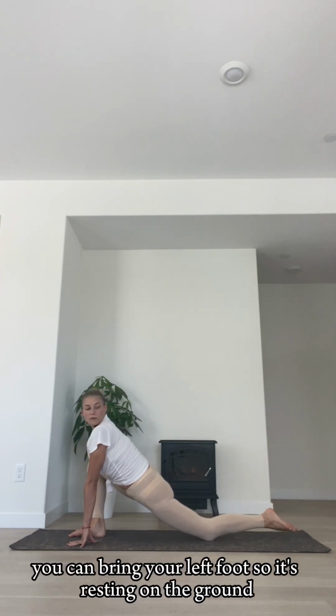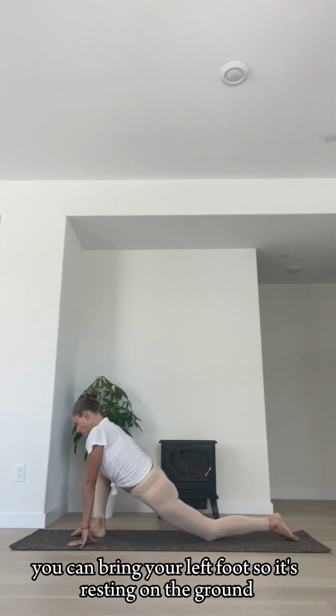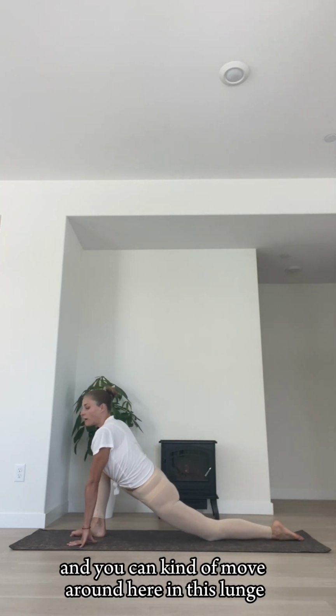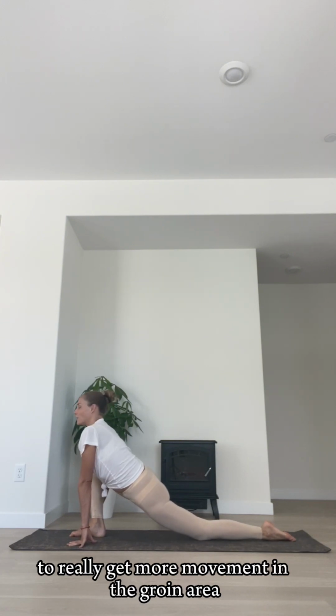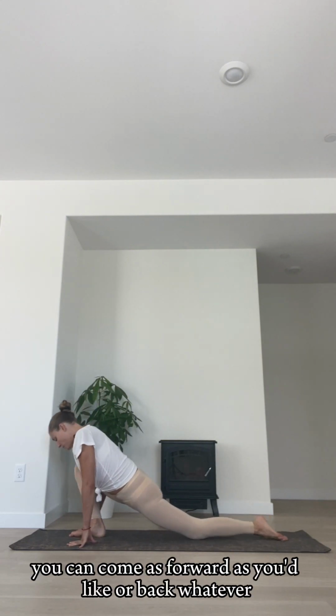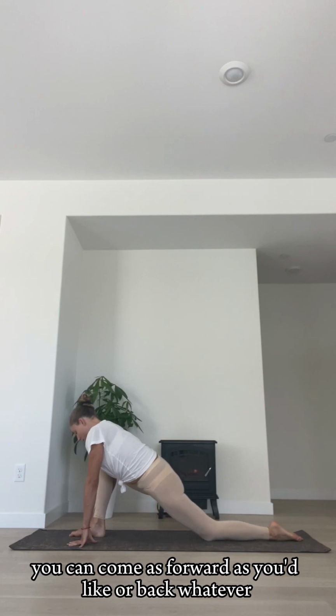You can bring the top of your left foot so it's resting on the ground. And you can kind of move around here in this lunge to really get more movement in the groin area. So you can come as forward as you'd like or back.